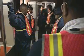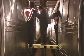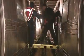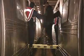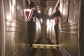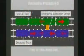The third method that may be used to evacuate you and your fellow customers to safety is to have you transfer to a train that has pulled up alongside the train you are riding on. A device known as an emergency evacuation device will be placed between the 2 trains to allow you to safely cross over to the other train and be taken to a safe area.